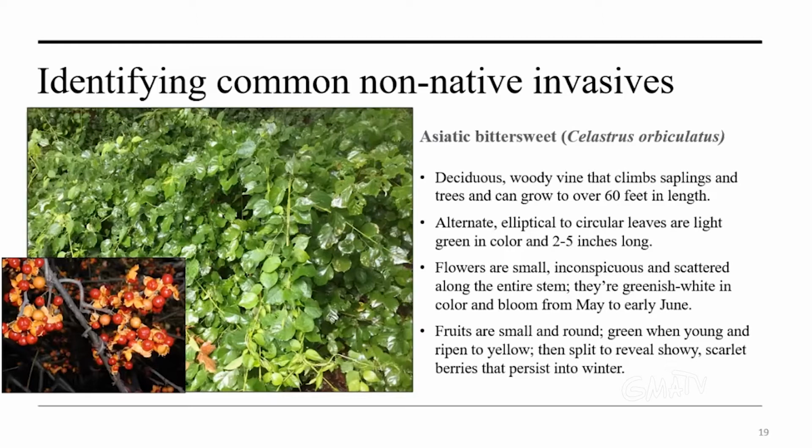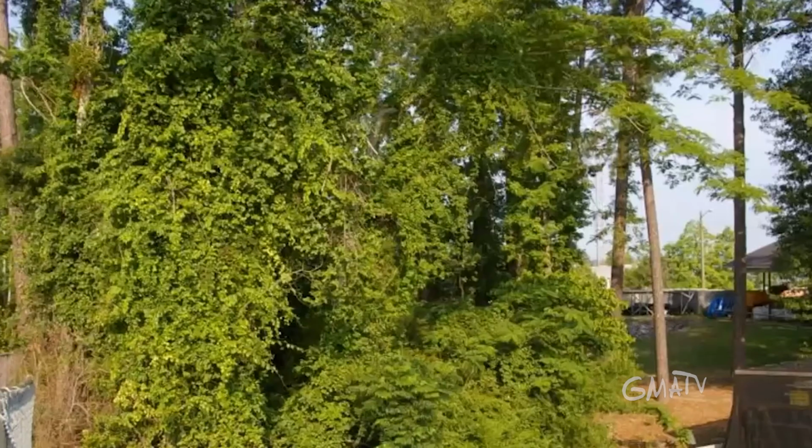Bittersweet's a fast-growing vine that encircles trees and girdles them, slowly killing the tree. And vines can completely cover other vegetation, creating a carpet over a large area. Birds and other wildlife eat the fruit, thus distributing the seeds. The seeds have a high germination rate of about 90%. So you can see how it would spread really easily. It's just a picture of it growing up trees.